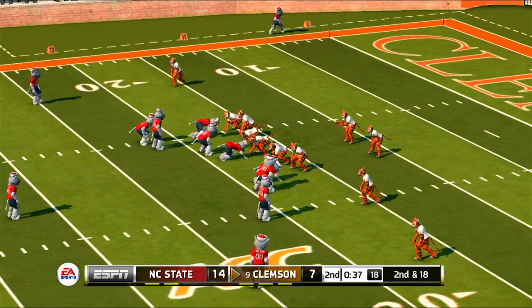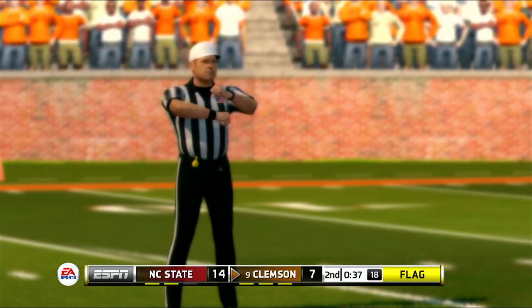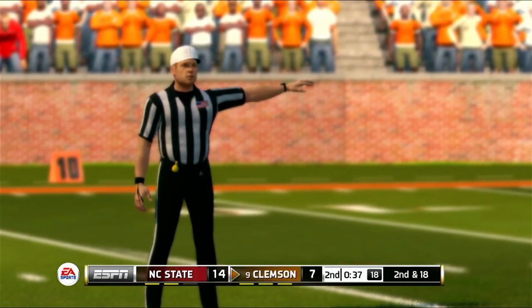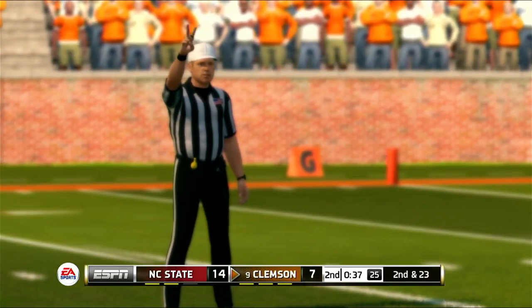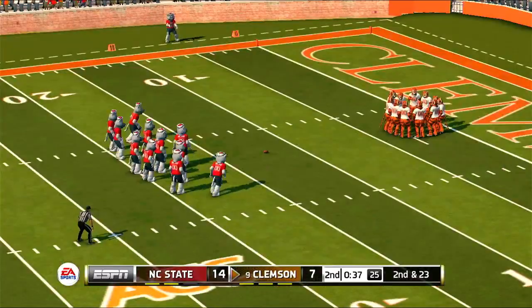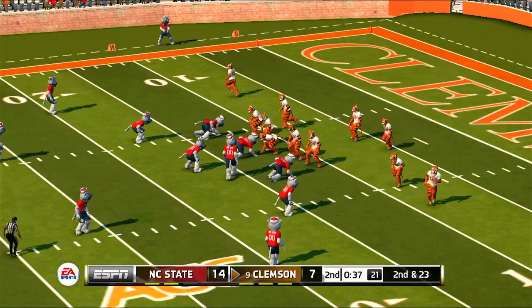Set it. Looks like he flinched down there on the line. False start. Offense. That penalty drives them back, and they're shooting themselves in the foot here. Well, if they could just keep their concentration, they'll avoid situations like that. Now it's second and long after the penalty.